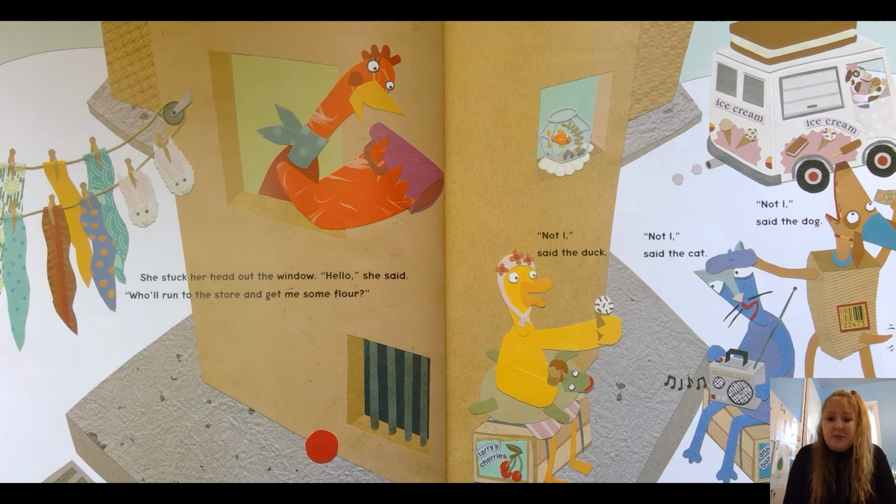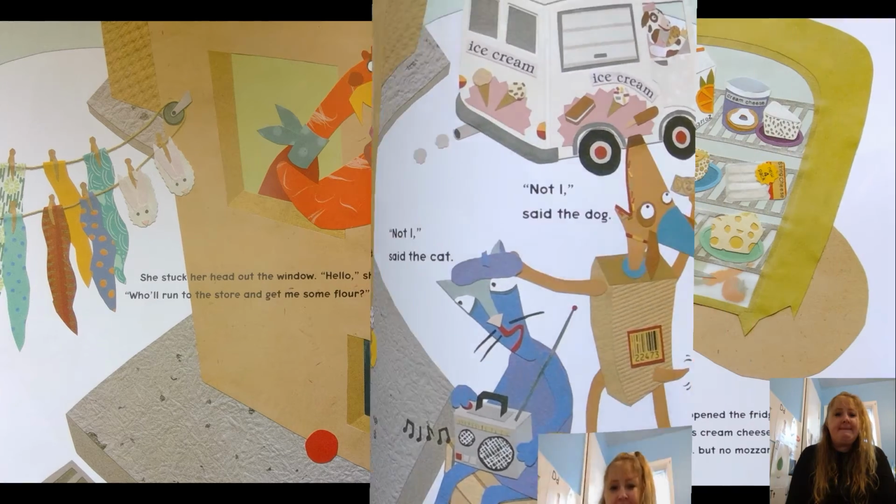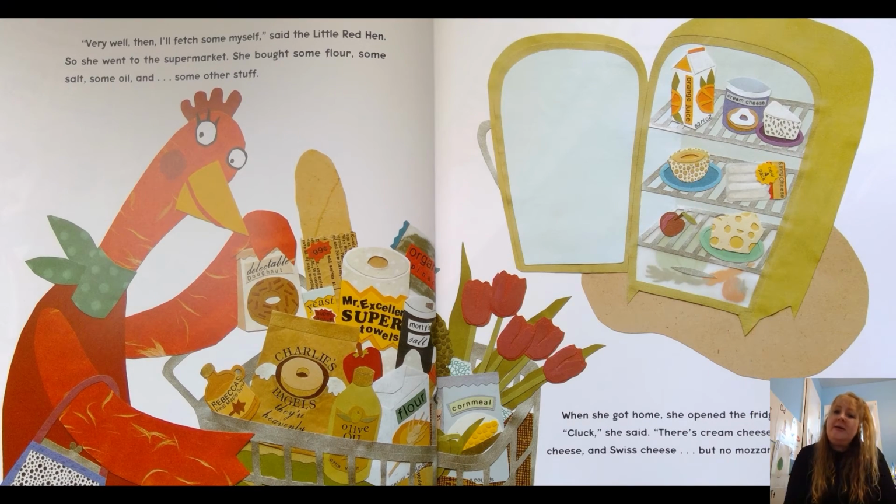She stuck her head out the window. "Hello," she said. "Who will run to the store for me and get me some flour?" "Not I," said the duck. "Not I," said the cat. "Not I," said the dog. Uh-oh, look, they're just busy playing, aren't they? So do they want to help the little red hen? They're not helping her, are they? "Very well then, I'll fetch some myself," said the little red hen.